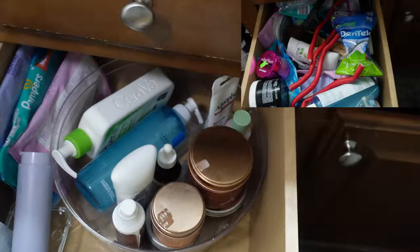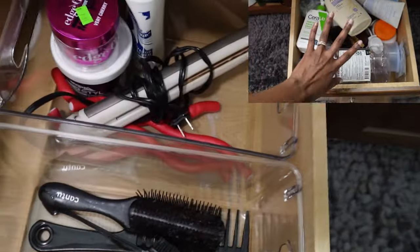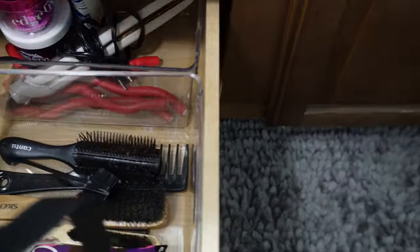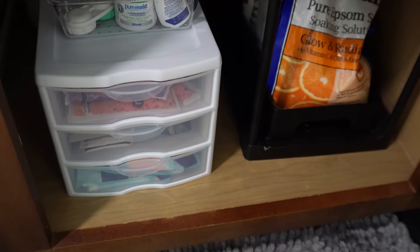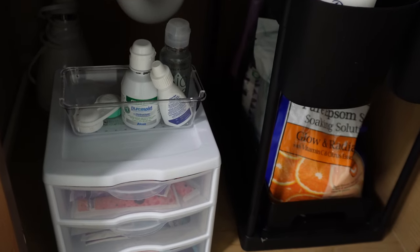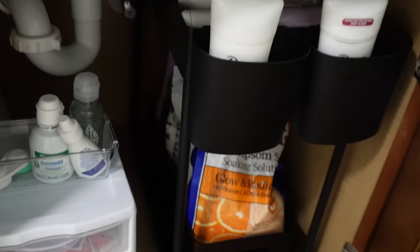This is the second drawer with all of my skincare products. So there we go. Then we have my hair stuff. So that's that. And then last but not least, we have all the other things. The feminine care products are right in there. I have my contact lens case, the eye drops, lens solution, and deodorant, and all that other stuff.